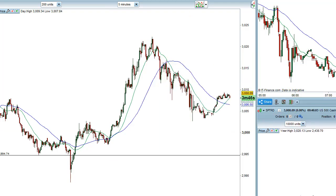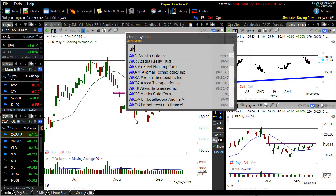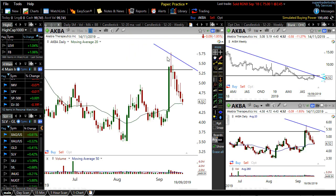So let me bring this up through here, and let me bring up AKBA, I think it was. Yeah, okay. So here is a trade that I actually got stopped out on. This was a losing trade of mine, and I did not see this at the time. It was actually one of my private clients who said, John, did you see this? I'm like, oh, no, crap, I didn't.